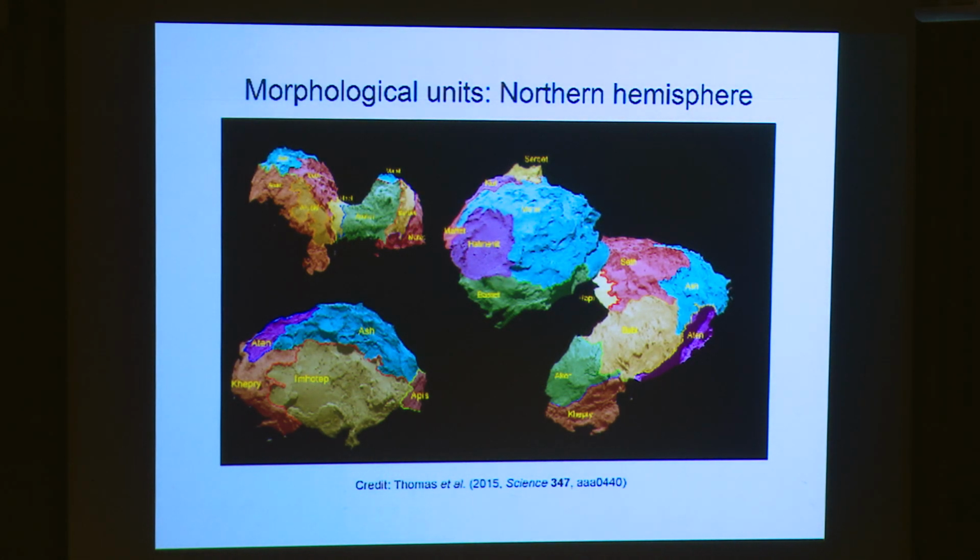We divided the nucleus into a large number of morphological units, and we gave them cool Egyptian names. These are after ancient Egyptian deities, just to be able to refer to different regions. And every once in a while, some of these names will slip out of my mouth without thinking. I will talk about the Imhotep region and the Hapi region, etc. If you're interested exactly where these are, we can go back and look at this image.